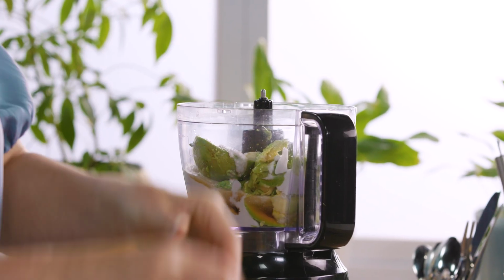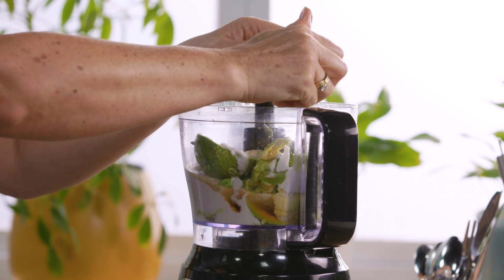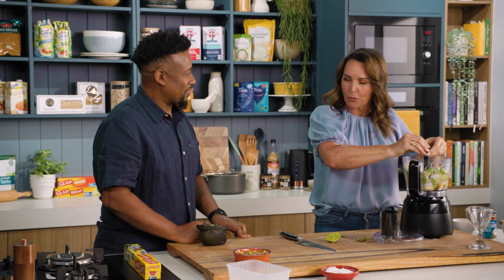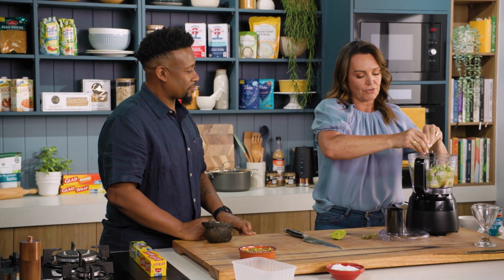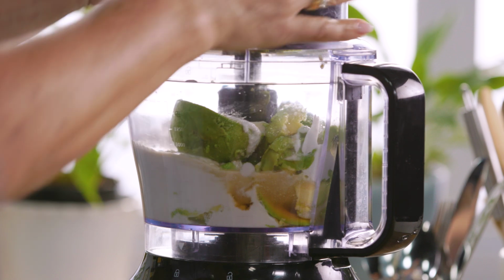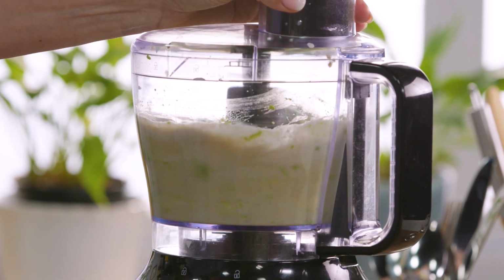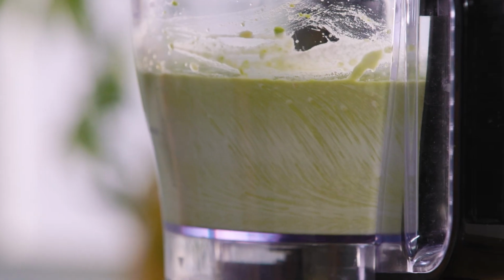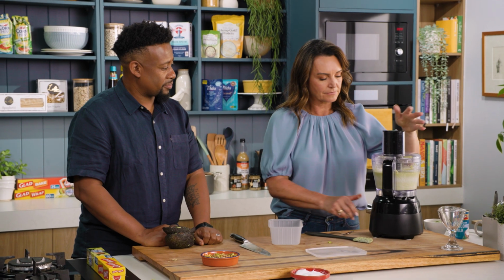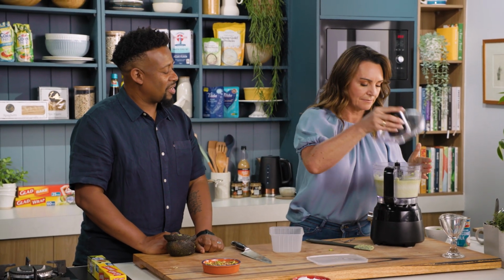Just some lime juice, which sort of cuts through some of that sweetness. And then we're going to blend this and have a taste, because you might want to add more lime, you might want to add a little bit more sweetness. You can make this to your taste. Lid goes on. Okay, I think that will do it.